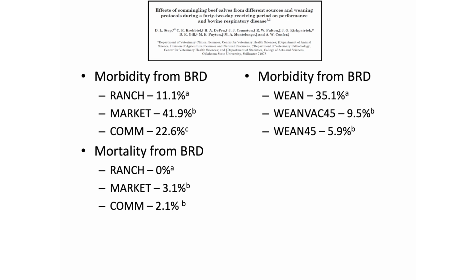And if we look at the impact of vaccination and weaning, this is, I think, the really interesting part of this study. We look at morbidity from BRD, whether those calves were weaned and shipped directly, so they were weaned and put right on the truck, whether they were kept at home for 45 days and vaccinated, or they were kept at home for 45 days but did not get any vaccine. And you can see the differences in sickness there. So a significant difference here.